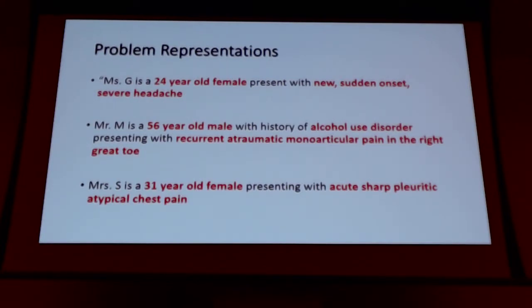Here are some additional examples. 20-year-old female, new sudden onset severe headaches. That makes you consider certain differential diagnoses. 56-year-old male, alcohol use disorder, recurrent atraumatic monoarticular pain in the great toe. And then the third one. As you can see, the use of multiple semantic qualifiers in these problem representations might enable a clinician to rapidly retrieve illness scripts, consider exemplars, and maybe efficiently narrow down those human decision trees we talked about. So it's important for us to continue to articulate our problem representations accurately.